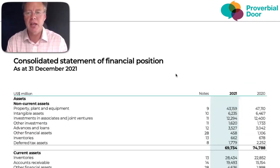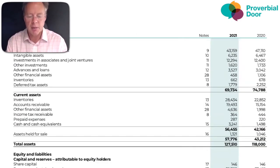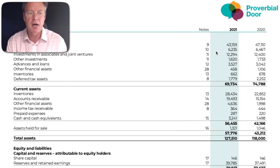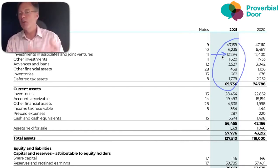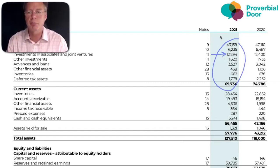Go on to the balance sheet. Here is their balance sheet. So nothing really jumping out at us on their balance sheet. They have non-current assets. Here are the non-current assets up at the top. They've got lots of investments in joint ventures, so they'll have a lot of their mines. They'll go 50-50 on a mine, for example.